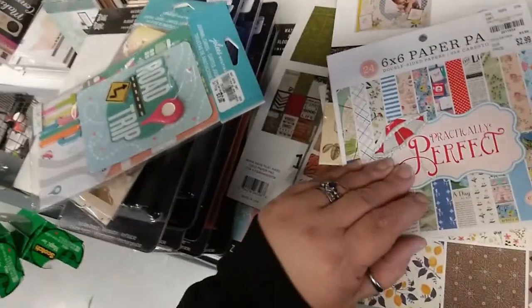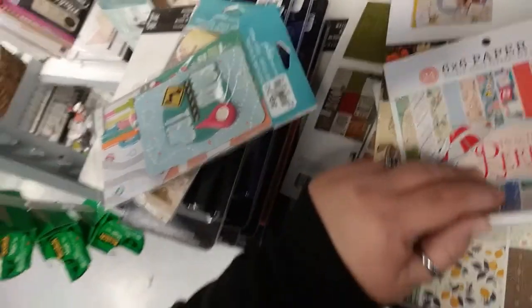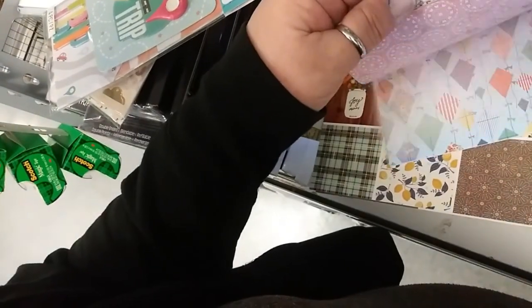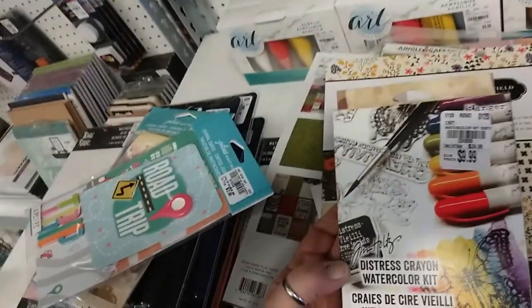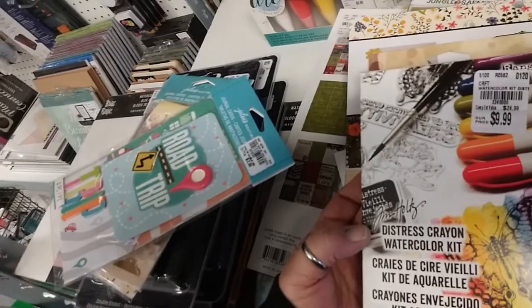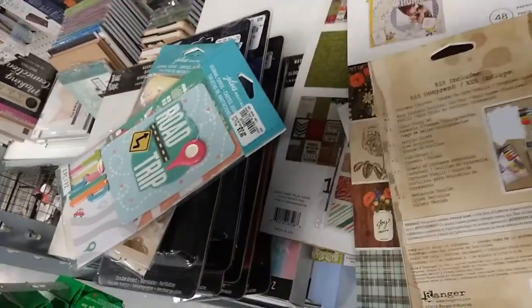And I'm working on that journal, so I'm going to grab this one. This is the Practically Perfect 6x6 paper pad, double-sided. So I'm going to grab that for $2.99. And then this is the one right here. The Tim Holtz Distress Crayons, 21-piece pack for $9.99.